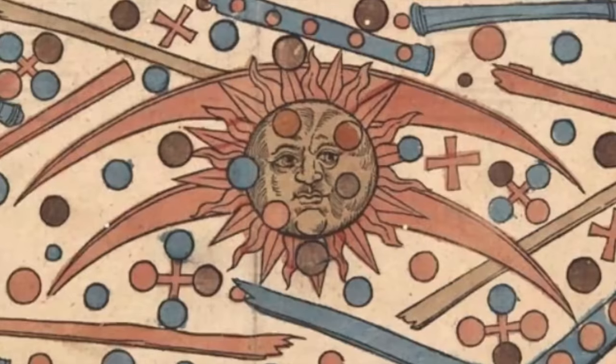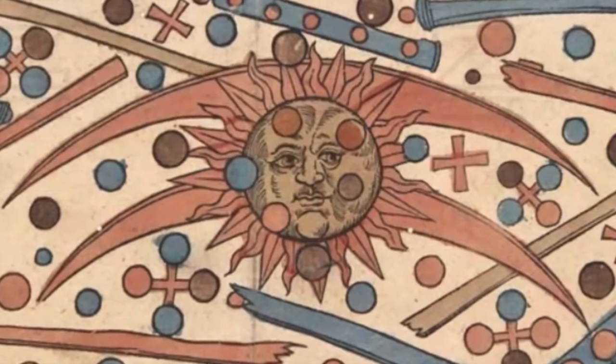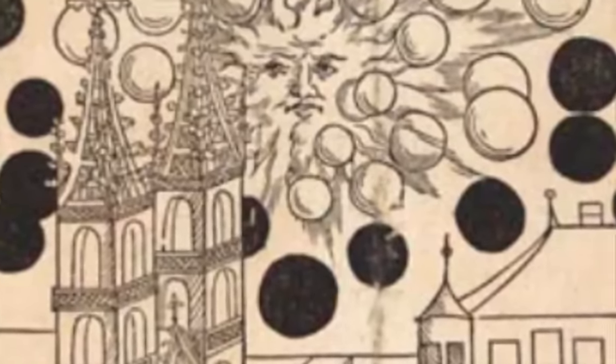The celestial battle was recorded on a broadsheet by Hans Wolf Glaser. The translation of the wood carving can be read as the following.